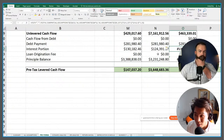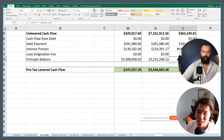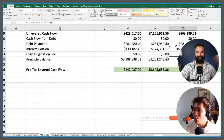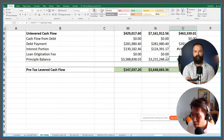So I bet if I sat here and I looked at this number and tried to figure out the difference, I actually would be able to figure out the problem with the model. So I bet it's actually right here. That's what is nice about using Excel. It will sometimes be like, hey, you messed up and you should check this. So that's just a pro tip for you guys who are doing your own underwriting at home. You will make mistakes. Mistakes happen all the time, and this is something that you want to check. Look for those little green boxes, this little exclamation mark here.